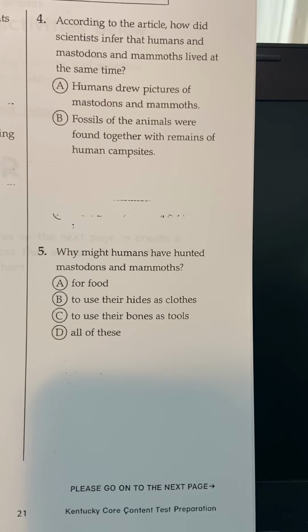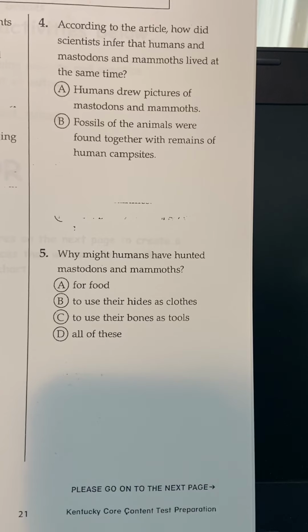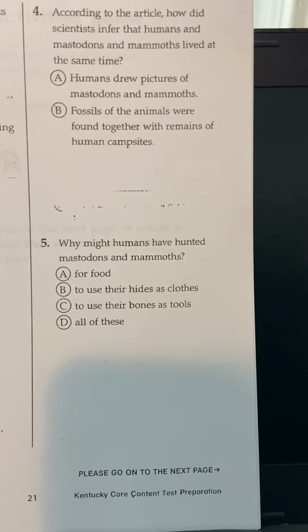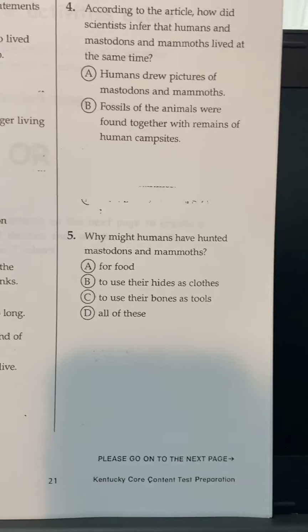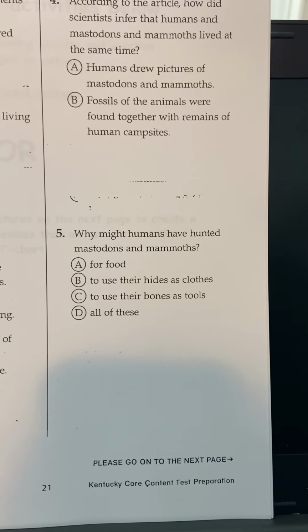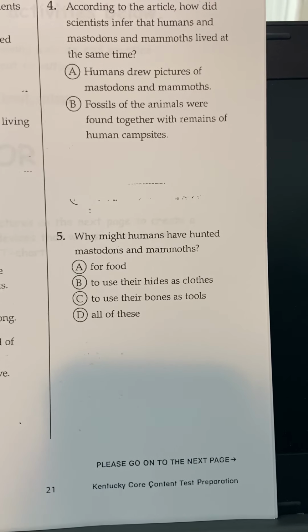Number 4, according to the article, how do scientists infer that humans and mastodons and mammoths lived at the same time? A, humans drew pictures of mastodons and mammoths, or B, fossils of the animals were found together with remains of human campsites.